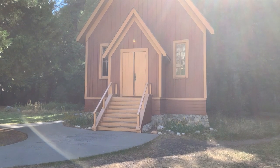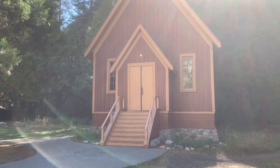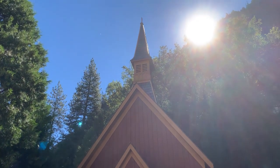The sun is brutal out here, but I wanted to share what the Yosemite Community Church looks like. I'll take you inside in just a minute.